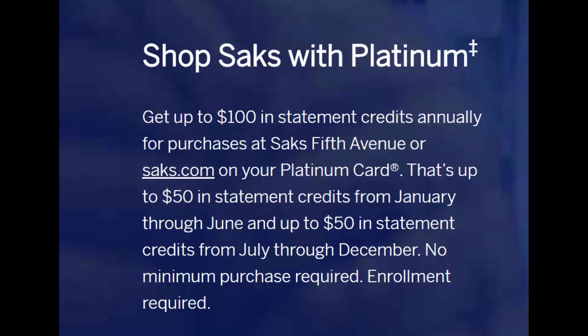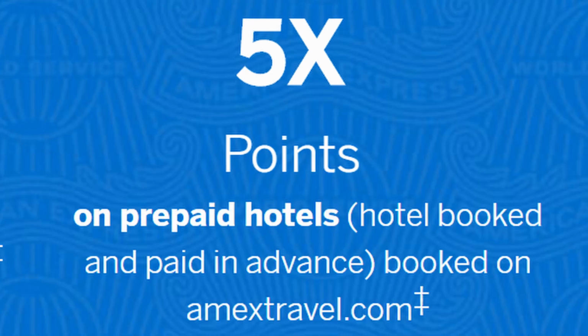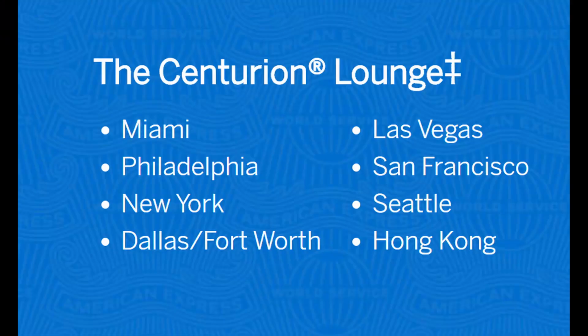So when you look at the airline credit, it's not as broad as the Chase Sapphire Reserve. It's just an airline credit. You also get 5 times on flights booked through airlines and also through Amex Travel. You get 5 times on prepaid hotels booked through Amex Travel, and you get 1 times on everything else. You also get Centurion Lounge access, which is a huge perk. You don't get that with any other card that you see, besides the black card, I guess. But Centurion Lounge access is a huge perk.